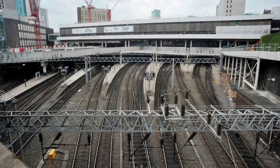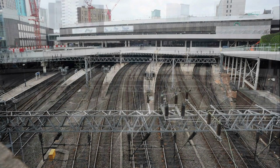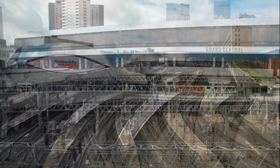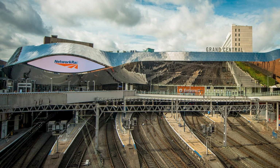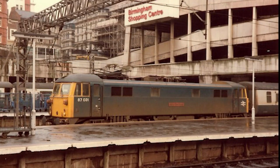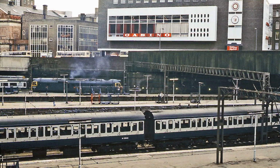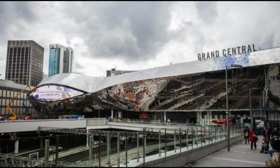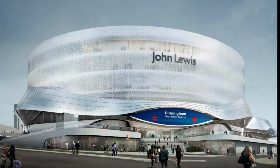The new Birmingham New Street is a dramatic contrast to the dark days of the 1960s. The station now boasts a modern, spacious concourse, 5 times larger than that of London Euston. It is filled with shops, restaurants, and natural light, transforming what was once a dreaded space into an integral part of the city's life. Above the station sits Grand Central, a shopping centre that includes a John Lewis department store, turning New Street into a destination in its own right, not just a place to pass through.